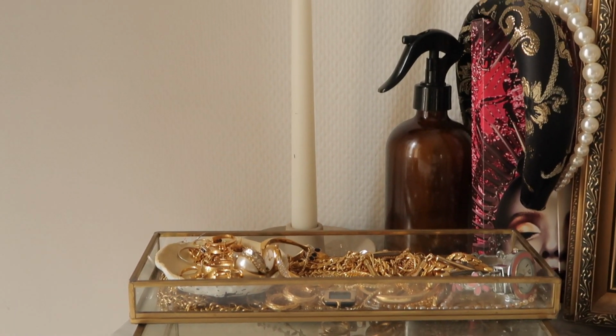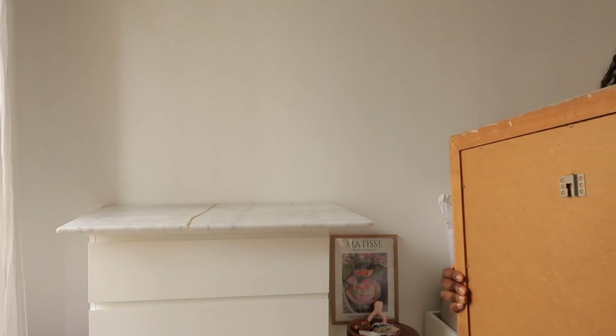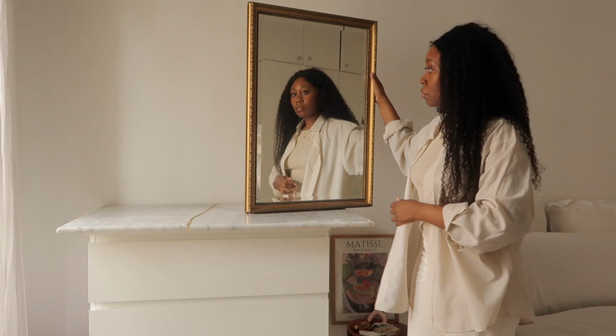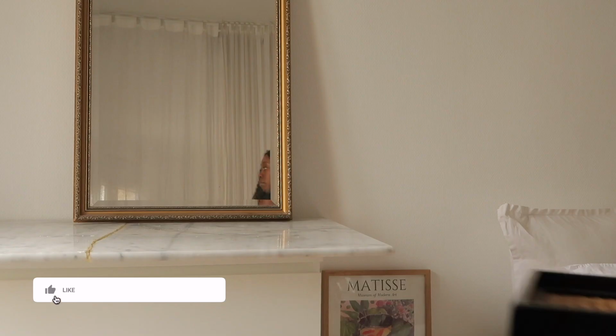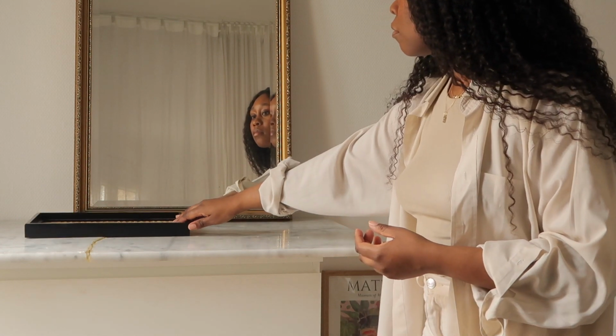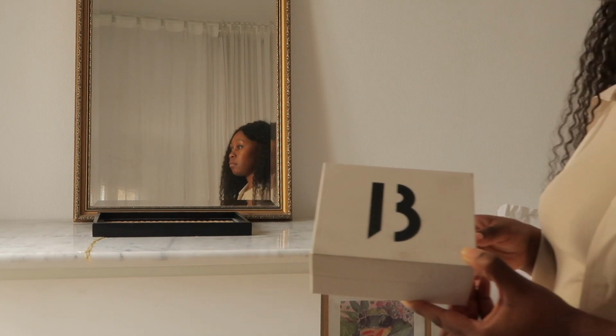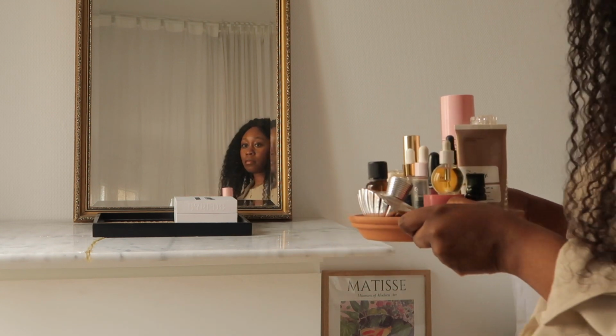Some of my favorite fancy decor items are pre-owned. I have made my vanity table using a marble table that used to belong to my brother, as well as an IKEA drawer, and the focal point of the space, which is a vintage golden mirror that used to belong to my parents. If you are interested in creating a similar space, I would first advise picking up trays that you find visually appealing.